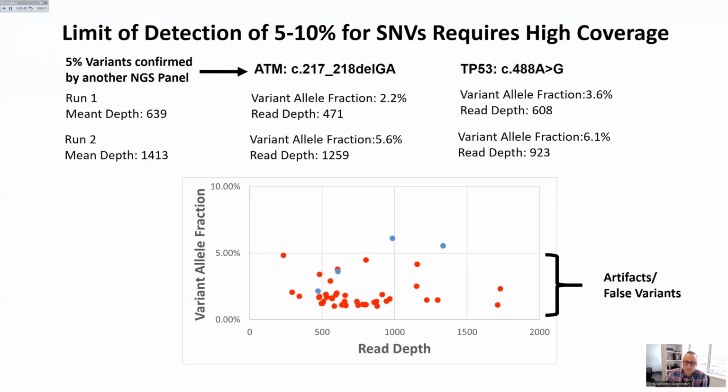about 5 or 6%. So if we plot the allele fractions of all the variants found from this sample in both the runs, you can see that the ones in blue are the variants, the ATM and the TP53, and the ones in red are known artifacts or false variants. And all the artifacts fall well below 5%, and only the real two variants are above 5%, and above 1,000 read coverage. And so ensuring sufficiently high coverage around 1,000 or even 500 for these, and over 5% will limit the false positive reporting. But for variants between 5 and 10%, we were interested to know if these occur quite commonly.